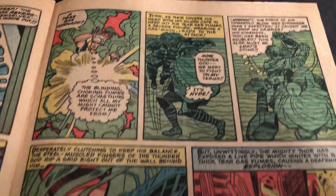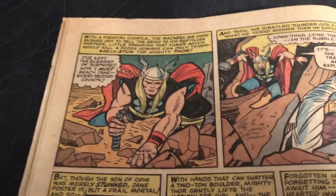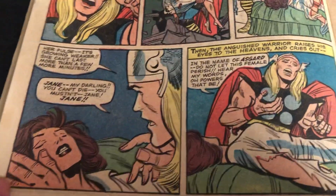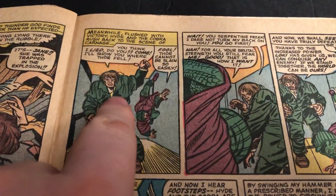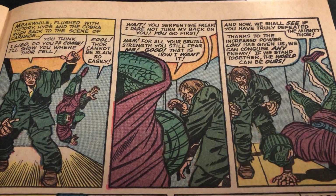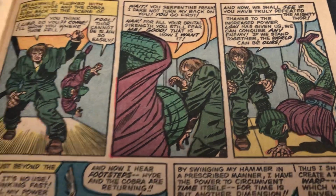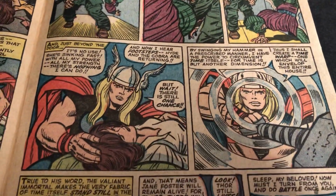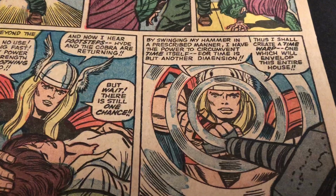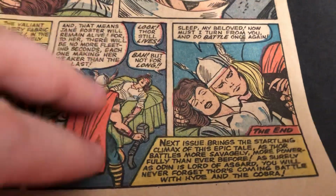So look at it. It's going to have like one hit in the metal, and then Hyde's out. And of course, Jane Foster is wounded. I'm going to show you, it's not so easily seen. Serpentine freak. Ha! Your brutal strength, you still fear me. Good. They gotta work together, but they're always at each other's throats. So the villains never succeed, so he's got to put, because she's almost dying, this time warp around the house to prevent her from dying, and to be continued.